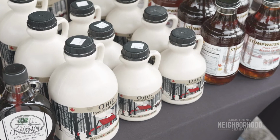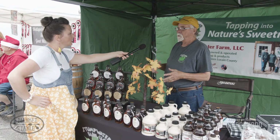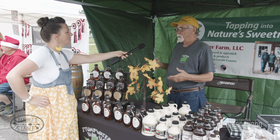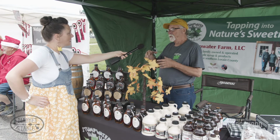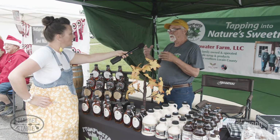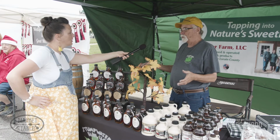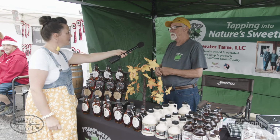Some of the stuff you get in the big box stores, they're taking it real high. They're going through reverse osmosis. They go up to like 35-40%. We do use reverse osmosis also, but we only go to 8 or 9%. And if you run it too fast through the evaporator, it doesn't get the caramelization. It doesn't get the taste. So that's one thing different. It costs us more money for fuel. We use wood, but it costs a lot more wood to do it that way. But it gets a better product.